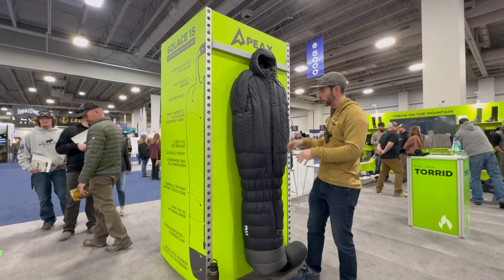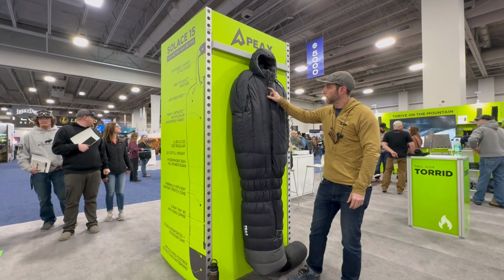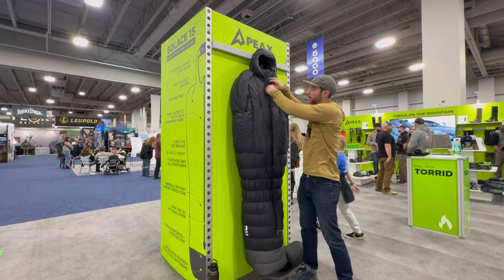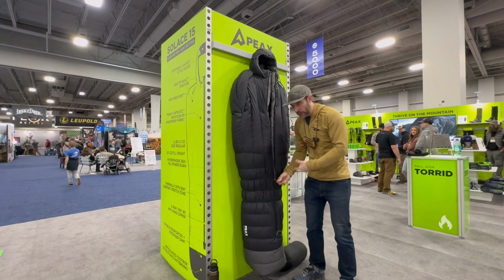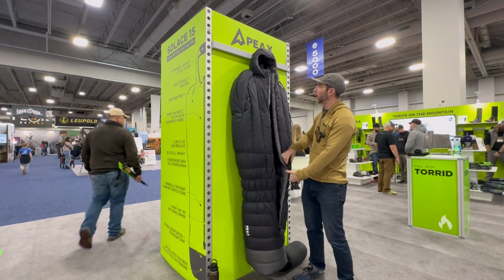Some other really nice features of the sleeping bag are going to be the center front zipper. I joke that it's muscle memory. All of our jackets are center front, so you can find this a lot easier than a side zipper. But really what it does is, let's say it is too hot, you can just sit up in the middle of this thing and it's still very comfortable on you. But what you can also do with this full center front zipper is you can unzip it all the way.